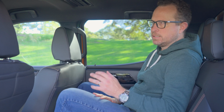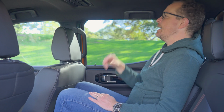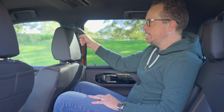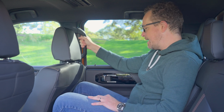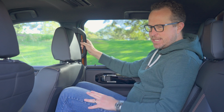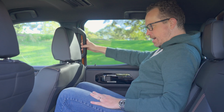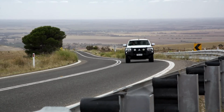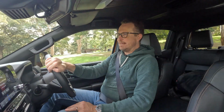Armrest with cup holders, air vents up in the ceiling, headroom's pretty good, and a Jesus bar if you're heading off-road and you need to hold on for dear life, that's here as well. So yeah, back seat of the Triton, it's very upright, but not too uncomfortable. It's pretty good.